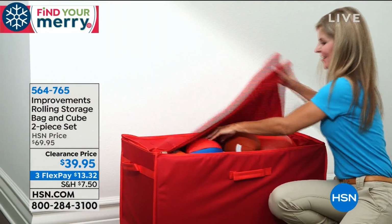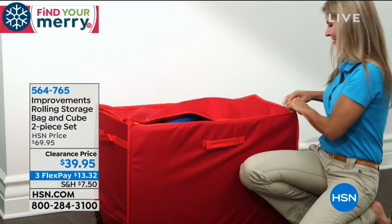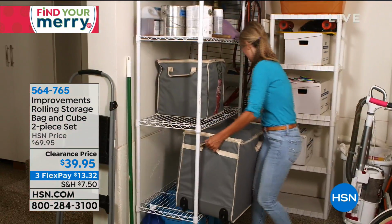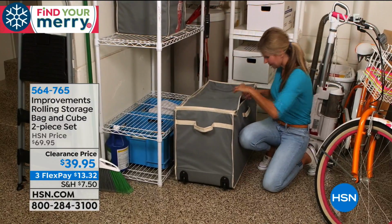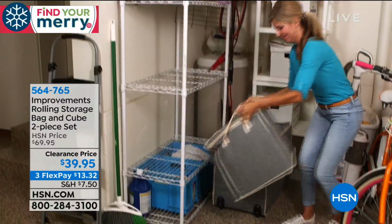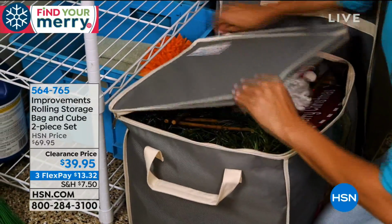We've got the leopard, and then we also have it for you in a toile, which is a beautiful blue floral print. As you can see, it's a large storage bag. So get rid of the bins that are heavy and difficult and don't have wheels. This is on wheels, so it's very easy to transport. You get the large one and the small one that you see there. Lowest price ever. Limited quantity on that as well.